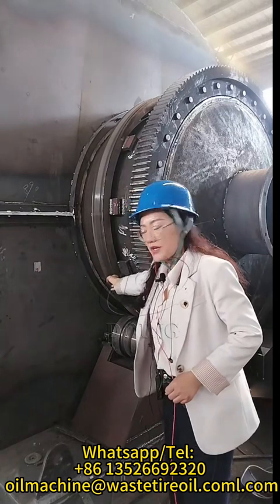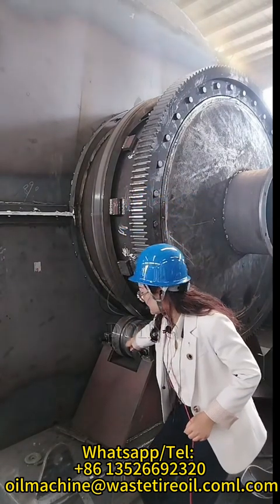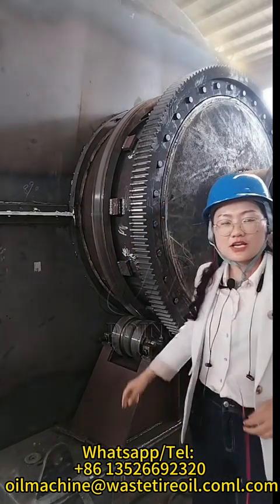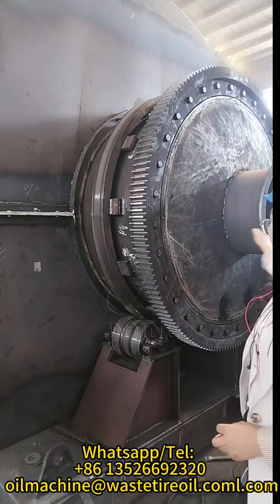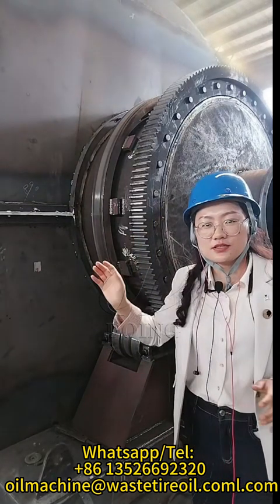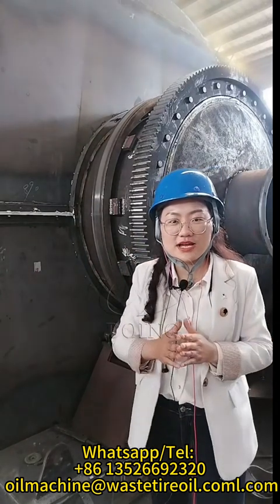The reactor is rotated. Also, when the machine is running under high temperature, the reactor will become longer. And on this side, we cannot let the reactor go backside. So we made this gap to stop the reactor going backward. It can go forward, not backward.